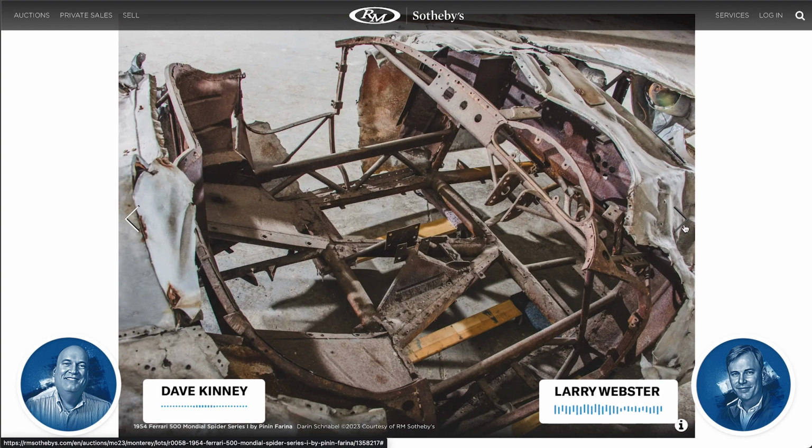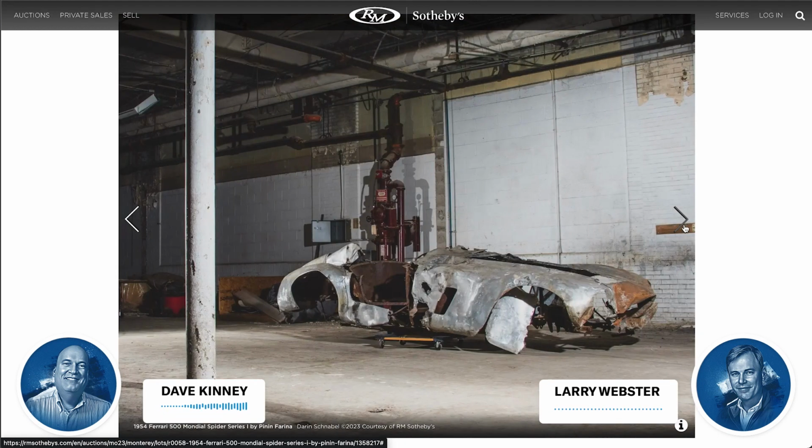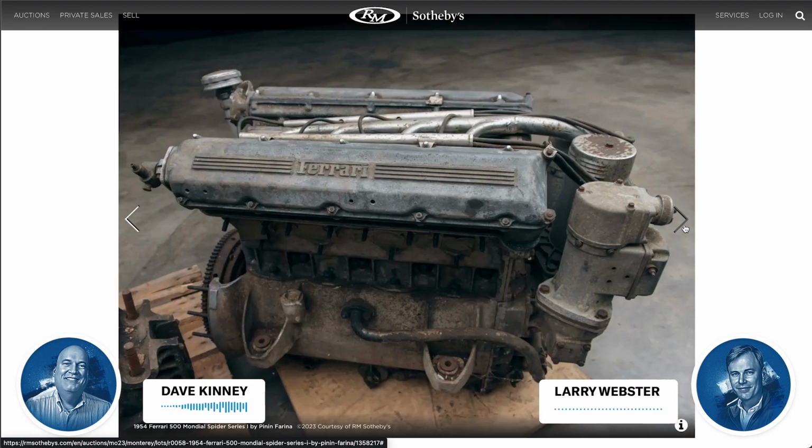So if you had the money, you'd pay the 2 million for this and sink in another 5 to restore it? You know, Larry, I'm in my 60s, and I don't see this car getting done in the next decade, unless it was by some. Well, you have parts you have to source. It does have a title, which is good news.